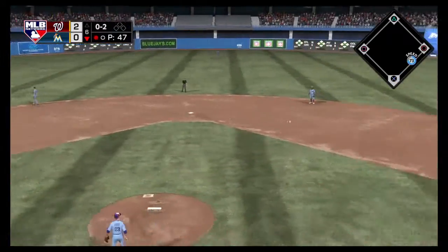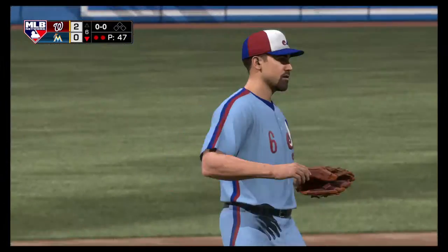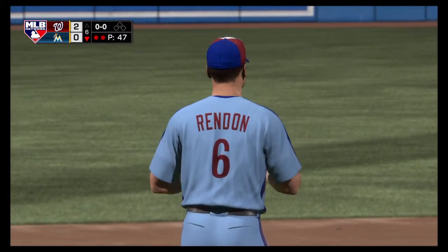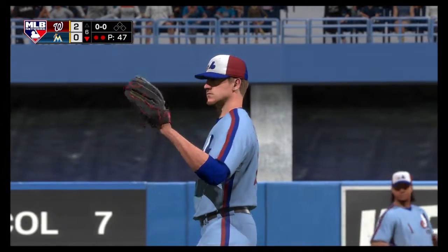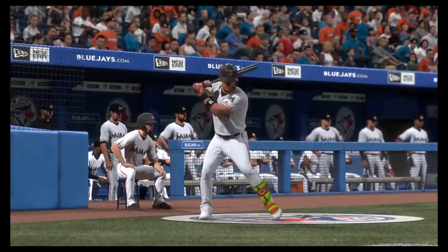Rendon down at third. And a bit of a high throw that time, but no problem over there at first as they record the out. When the guy on the mound is working on a no-no this late, every play is exciting and stressful for the fielders. We'll see if they can continue making the plays behind him.